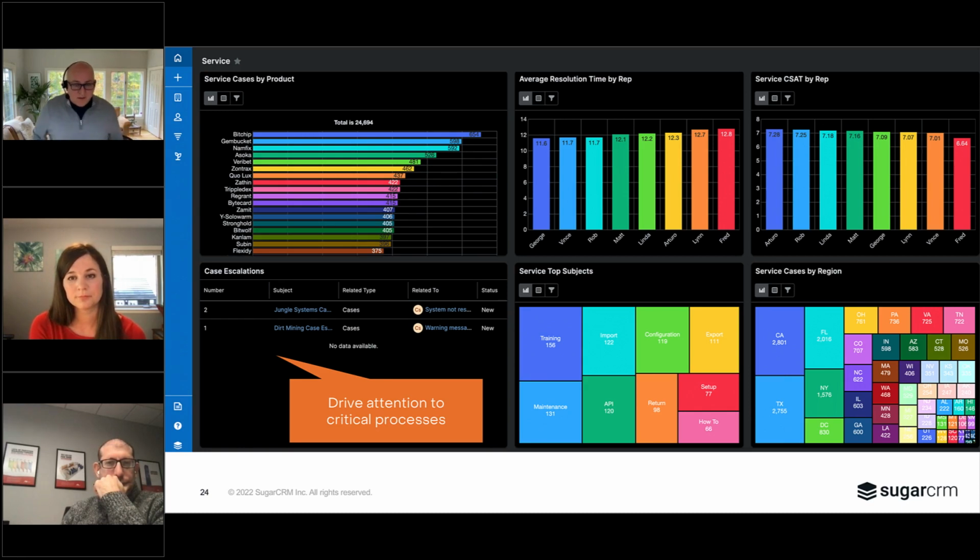Excellent. Thank you, Ellen. And so all these capabilities that we showed you here are all released and available to our customers on SugarCell or SugarCRM in our 12.2 release. So basically all this is current functionality.